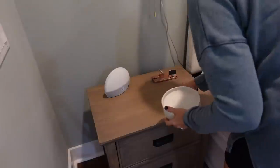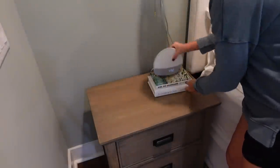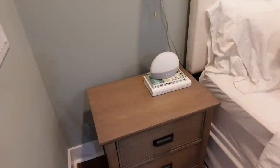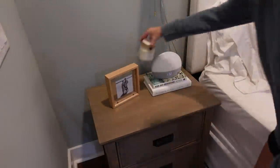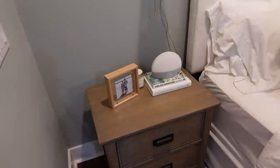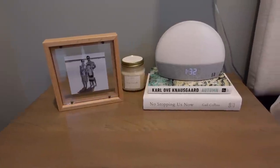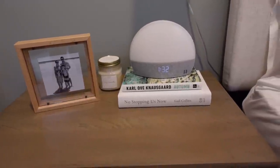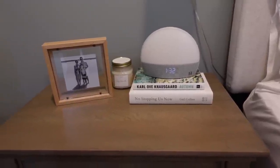Now here on my nightstand, I'm going to put that other little picture frame, and I got these books from Dollar Tree. I shared that in my last video when I was doing all the fall decorating. So I'm just going to put these little books here, and I've got my Hatch alarm clock. Now I have my little picture frame and a candle, and then I just hid my charger behind my alarm clock, but it's there.